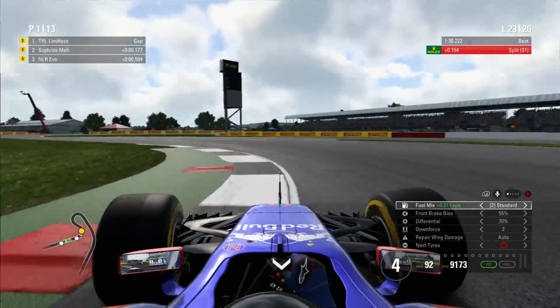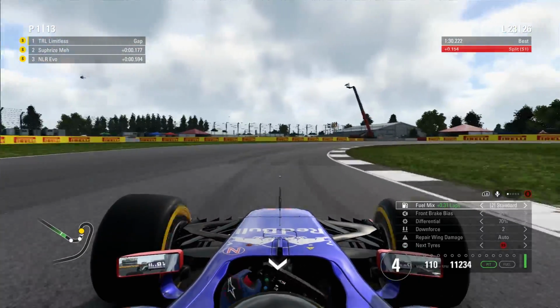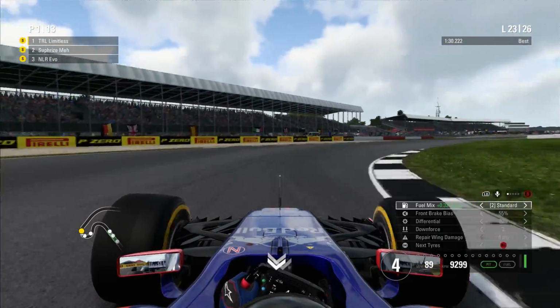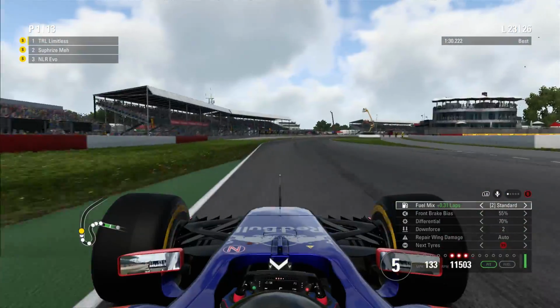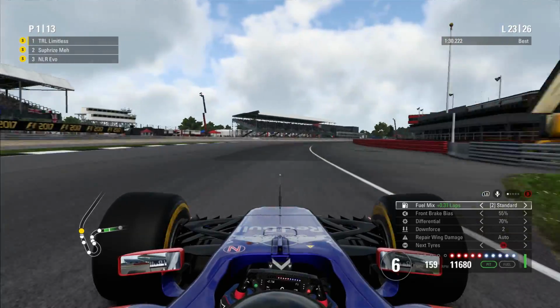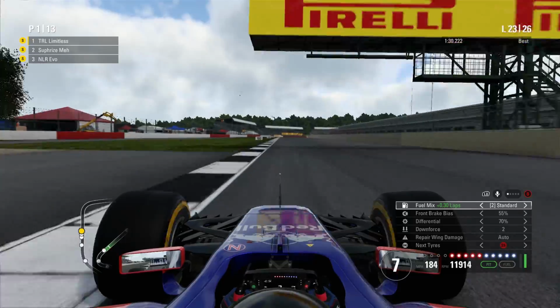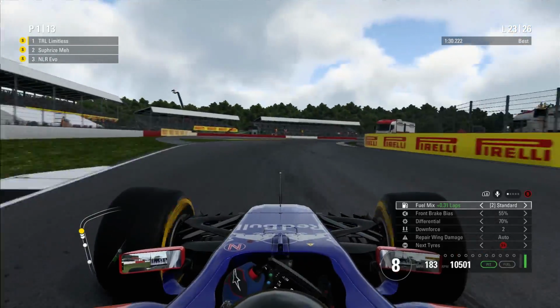It's quite common that most people do get a penalty in most races because of how much you're pushing the limits. It's very easy to get a 10-second penalty around this track. I think if you run wide in the last corner, it automatically gives you a 10-second penalty. So we haven't checked the penalties.